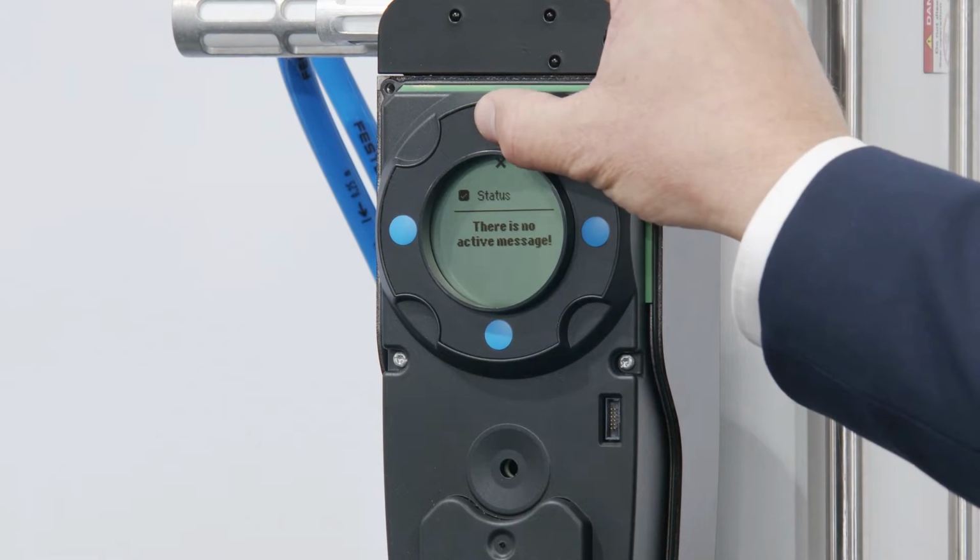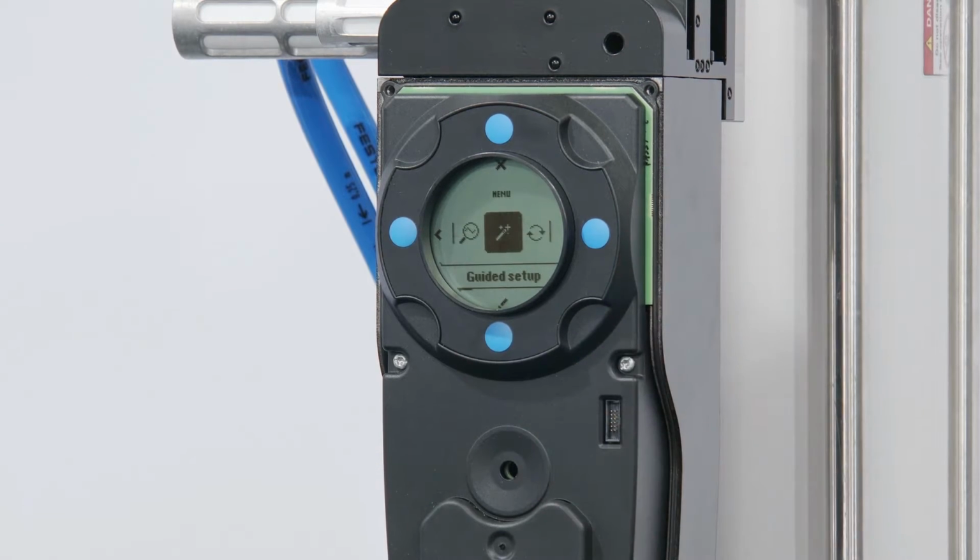You can skip it and go down to the configuration view. Here you find all the parameters necessary to configure your device. In this configuration view, we have several guided setups which guide you through the commissioning process.